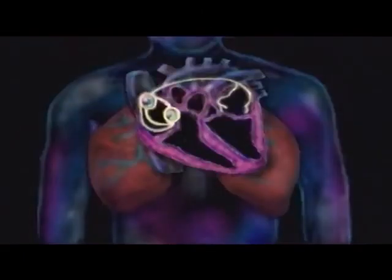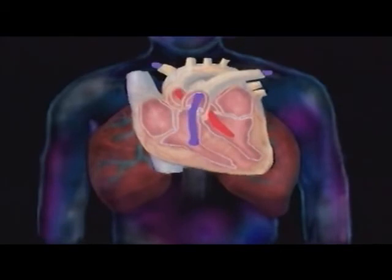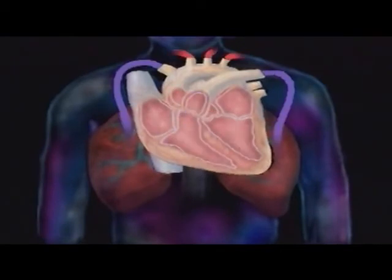From the AV node, the impulse travels down the bundle of His in the intraventricular septum, passes into both left and right bundle branches, and through the Purkinje fibers, and finally enters the ventricular muscle tissue itself. Once the electrical impulse travels down the conduction pathways, the left and right ventricles contract nearly simultaneously. Once the contraction is over and the blood has been pumped, the heart relaxes and expands until the next impulse causes it to contract and beat once more, over and over and over.